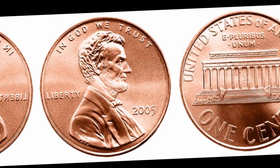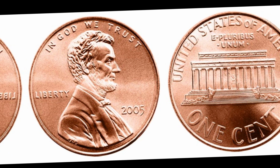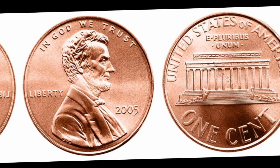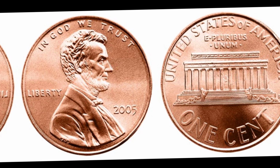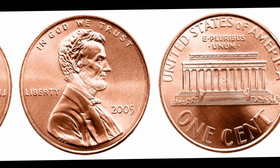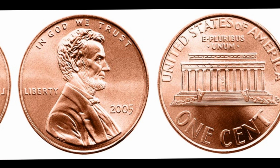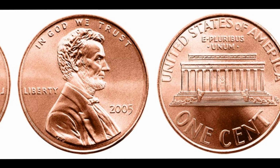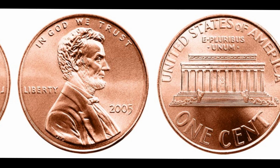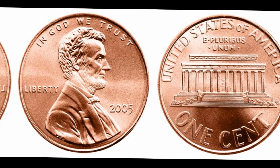Segment 3. The $390,000 2005 Lincoln penny. Now, let's talk about the most expensive 2005 penny ever sold, an extremely rare specimen that sold for a jaw-dropping $390,000. This particular penny was struck on a rare experimental planchet that wasn't supposed to be used. Due to its unique composition and Mint State 69, MS69, grade, collectors bid aggressively for this one-of-a-kind error, making it one of the most valuable modern pennies ever sold at auction.